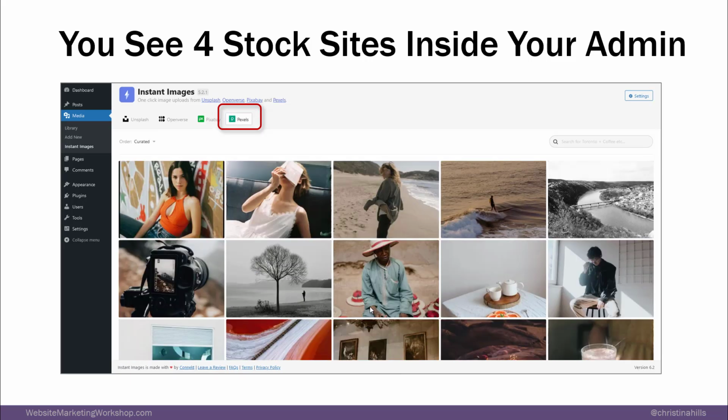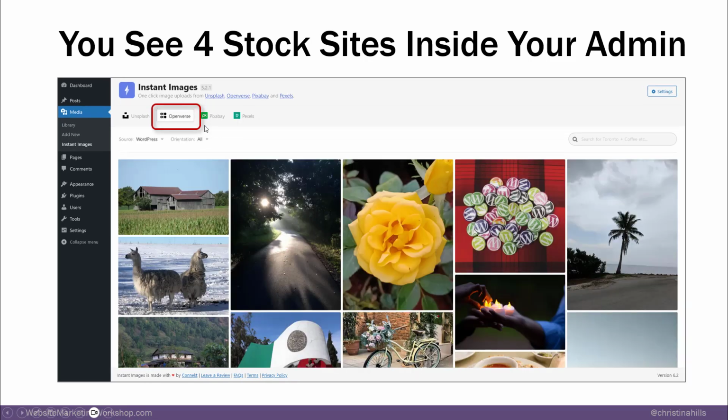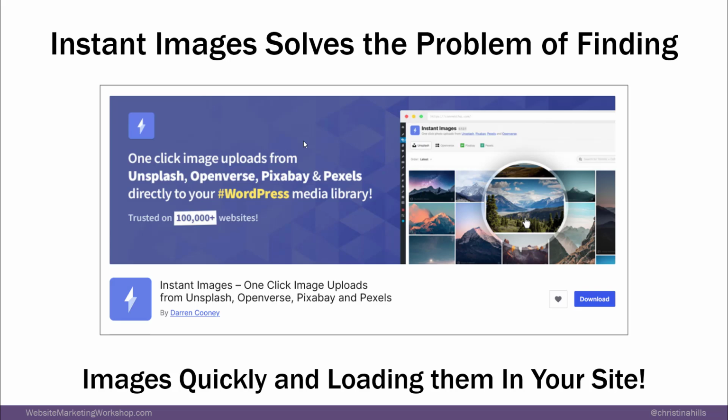So you might be thinking, well, Christina, which one do I use? Well, if I'm thinking of a certain topic, like surfer, and I search for surfer, maybe I don't like their surfer, but maybe Pixabay or Openverse has a better version. So it's 4 different libraries for you to pick from. So love this plugin. Instant Images solves the problem of finding and loading images quickly into your site.